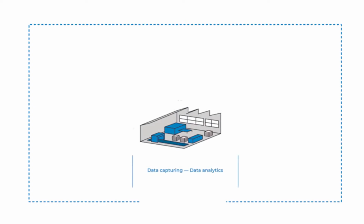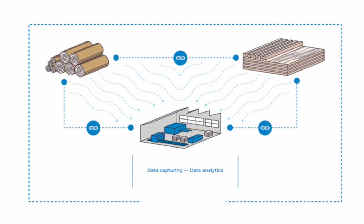Then, if you look at the big picture when it comes to data-driven production, of course, most of the data is generated at the mill. In order to truly get the benefits of a high-quality data collection system at the mill, you need to understand also the raw material and the end product requirements.